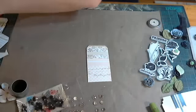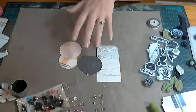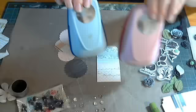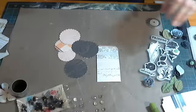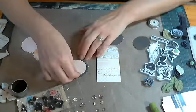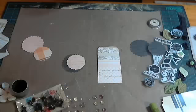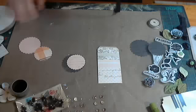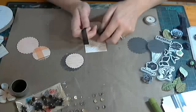And you guys know how I love my punches, right? I have all of my circle punches, my little scallop punches. I use these by Marvy. I love them. I have every color, every size. My favorite thing to do is layer these guys, and I'm going to do that for this tag, I think. All right. And I'm going to stamp a word, friends, on this one.